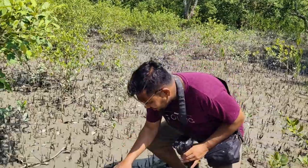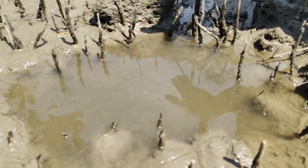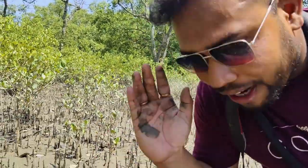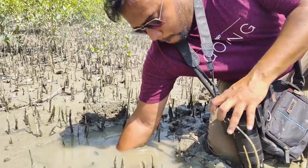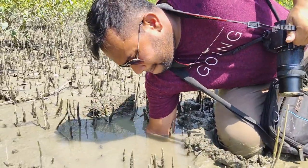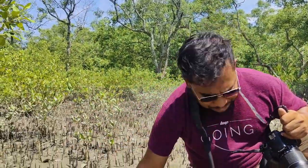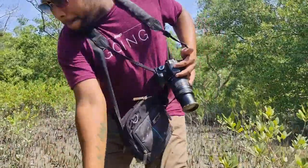You can see, this is a hole. And this hole is properly drowned by salty water. And these are small fishes. You'll be surprised to know that this hole is made by a crab, and I'm going to show you how deep it is. Okay, let's put my right hand into this hole. It's almost 1 foot. If I find any other hole like this, I will show you. Come on.